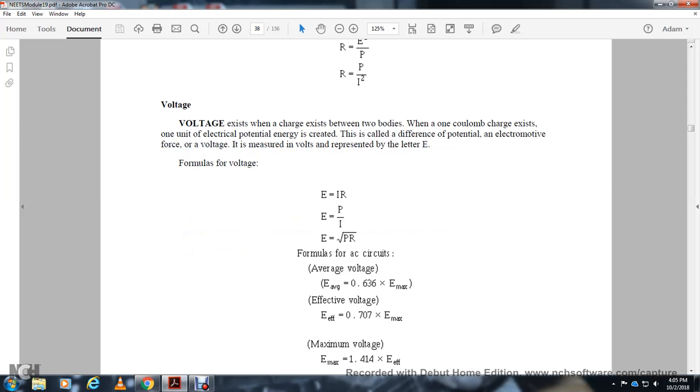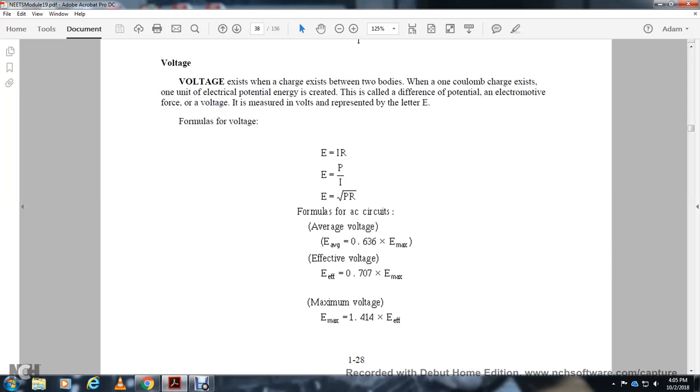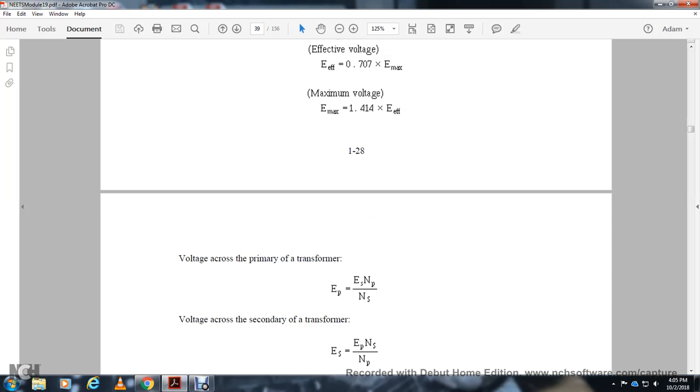Formulas for AC current. The average voltage is 0.637 times the voltage max. Effective voltage: the voltage efficiency is 0.707 times the voltage maximum. Maximum voltage: voltage max is 1.414 times the effective voltage.